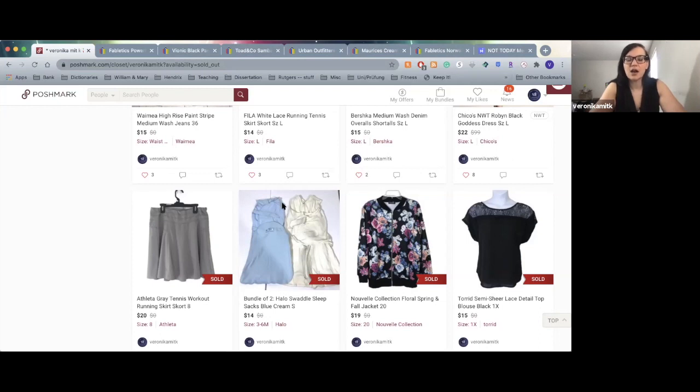But my first sale of this week over here was this bundle of two Halo swaddle sleep sacks in blue and cream. Those came from our storage unit. I have a whole video about that where I cleaned out our storage unit, mostly at least, and sold a whole bunch of my child's old stuff, including those swaddle sleep sacks that he was not a fan of. I forgot what I had these listed for. I think 20. The buyer offered me 14, so after Poshmark fees, I made $11.05 on these.